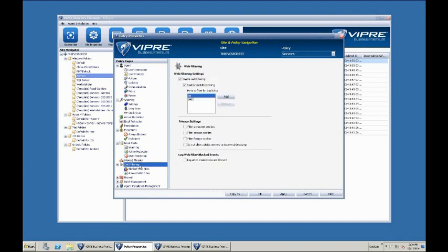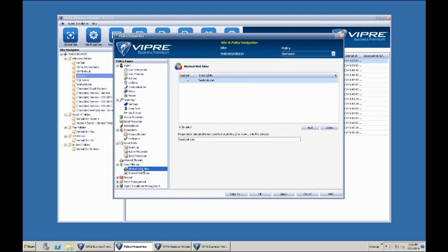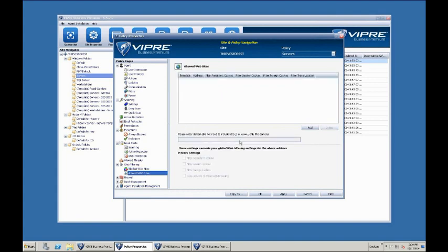Now, I had mentioned web filtering earlier. We do have the ability to block websites. We will block known bad websites automatically. You can put in your own domains if you wish to always block a certain domain. And if for some reason we're blocking something as known bad and you believe it's good, you can override by adding in an allowed website.